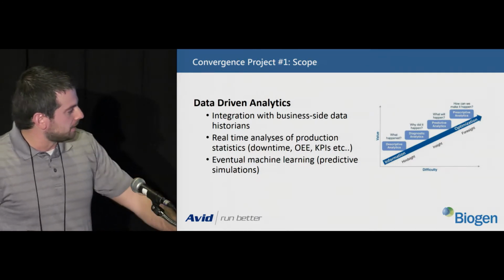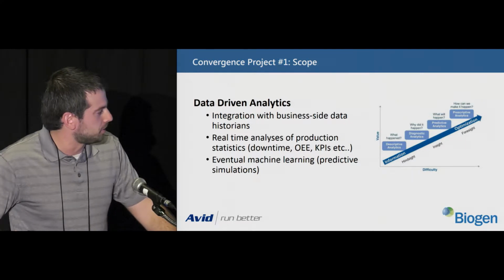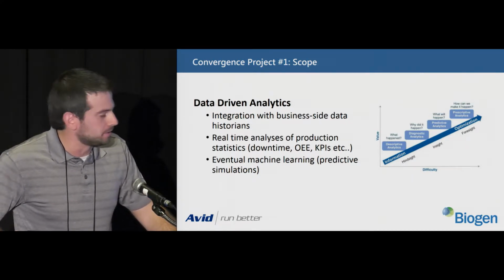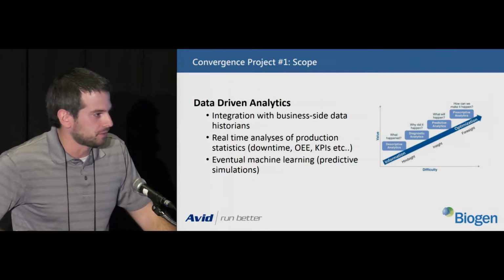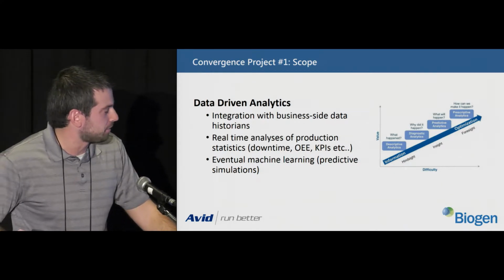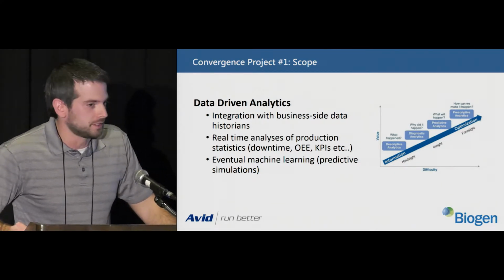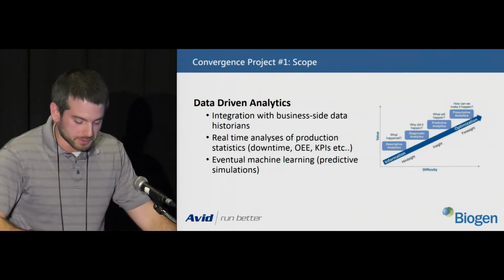I actually added that, I don't know, a month ago when I was working on this presentation, just as something I thought was still 5 or 10 years out. And since I came here, it's my first time at this conference, seeing people actually using a lot of this data for machine learning and predictive analysis is amazing. So that was real interesting.